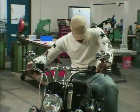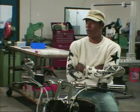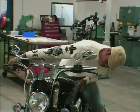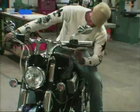Well, if all goes well, I'll be heading up the one with these guys. Well, for me, it's what it's all about. Open roads, friends, bikes. That's it. This is so sick. Unbelievable.